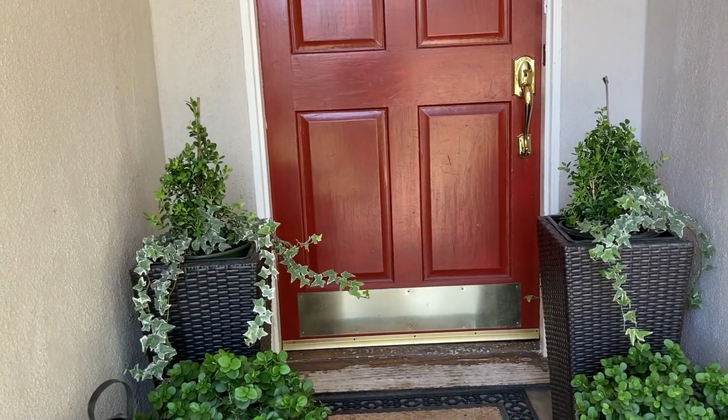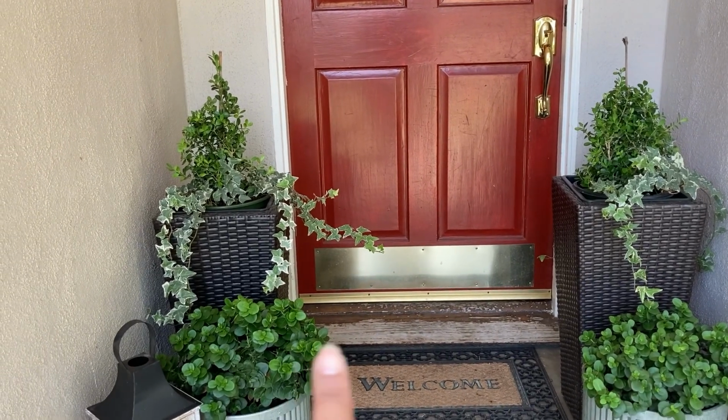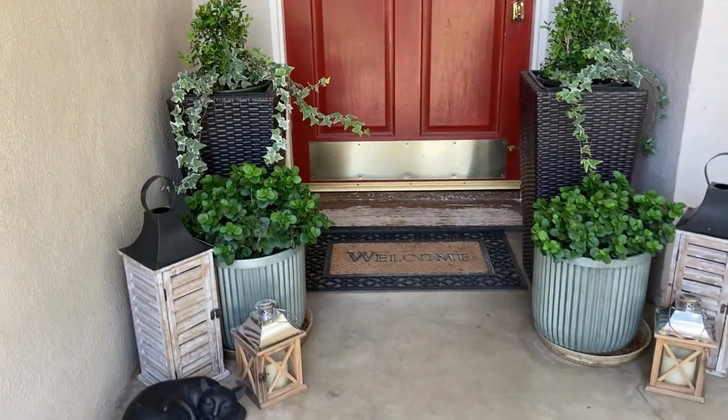They really haven't grown that much. I probably could tighten them up a little bit. I do need to take care of the threshold. Look how awful that looks. All in good time, all in good time.